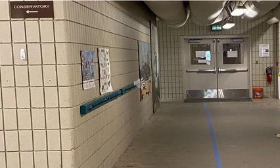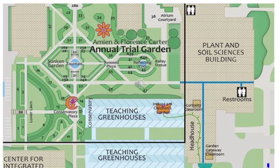We don't necessarily have a photo of those, but if you've seen an MSU restroom before, you've seen them all. It's a typical two-stall restroom. There are two of those. One has urinals, one does not. And that is the North Garden.